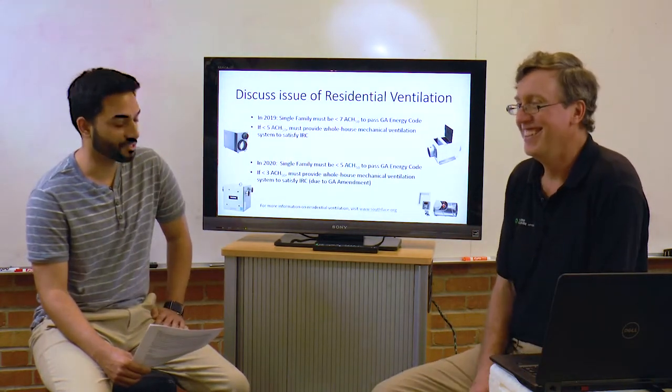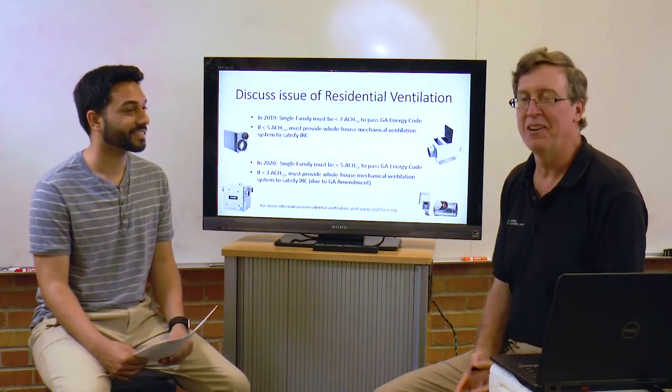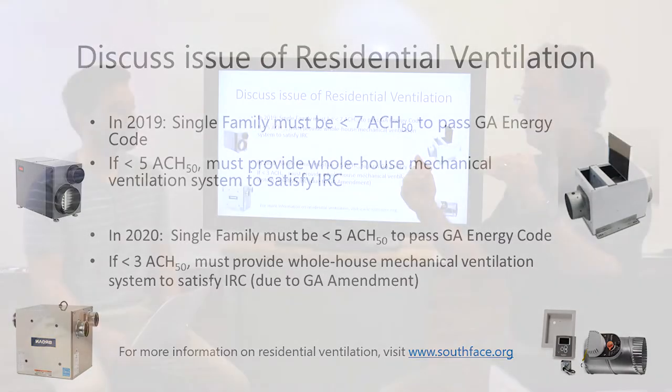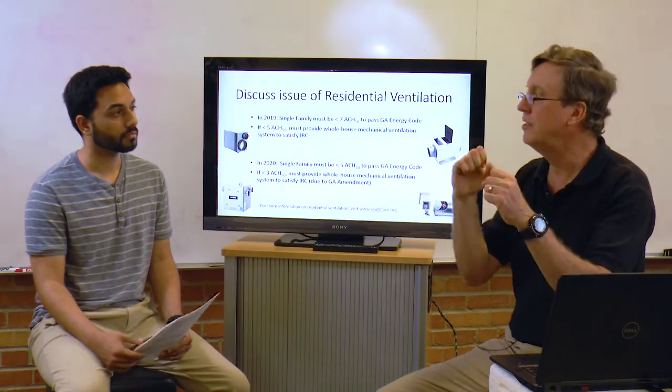So, Mike, one last question. How does whole house ventilation apply? Well, this is a much bigger topic, but I'll try to summarize it quickly. Under the previous code in Georgia, up to 2019, the energy code says you must pass a blower door test of less than 7, whereas the IRC says if you do a blower door test and you're less than 5, you must have a whole house mechanical ventilation system. What changes in the future code is the less than 7 drops to less than 5 for the energy code, but the IRC committee in Georgia reduced the requirement for ventilation to less than 3. So we basically just shifted from 7 and 5 to 5 and 3.